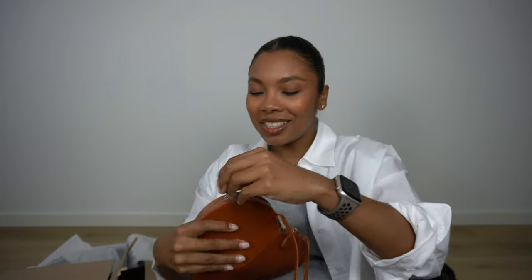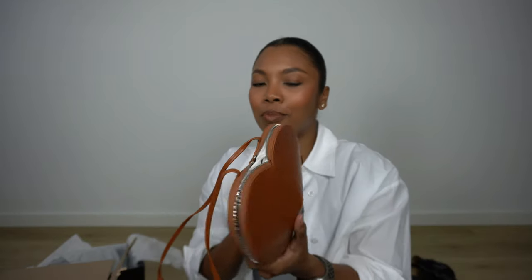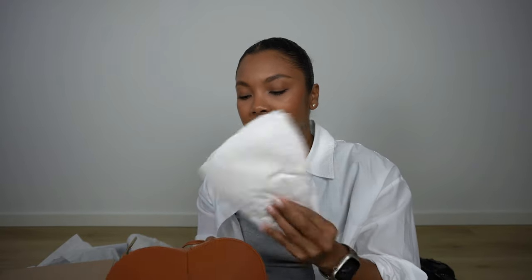But okay, so this is the thing, right? I was on a hunt for a brown handbag, and last weekend I went to the city center in Amsterdam just to try them out, because I was on the lookout for a luxury handbag, and I don't like to really buy luxury, a very high ticketed item like that, online.